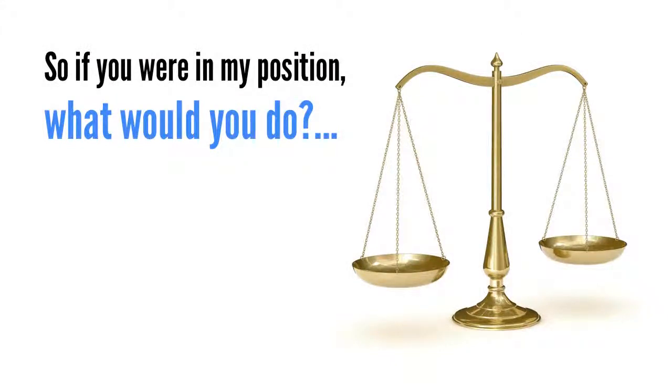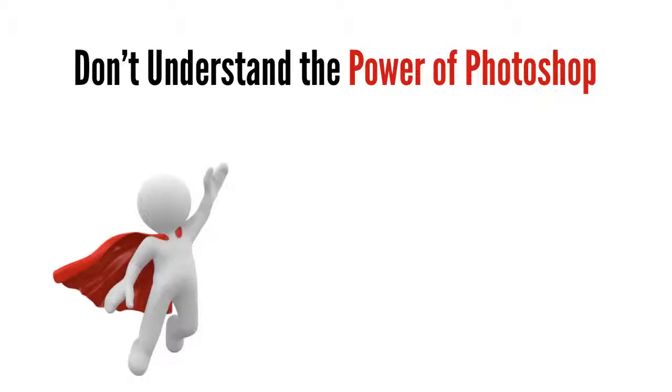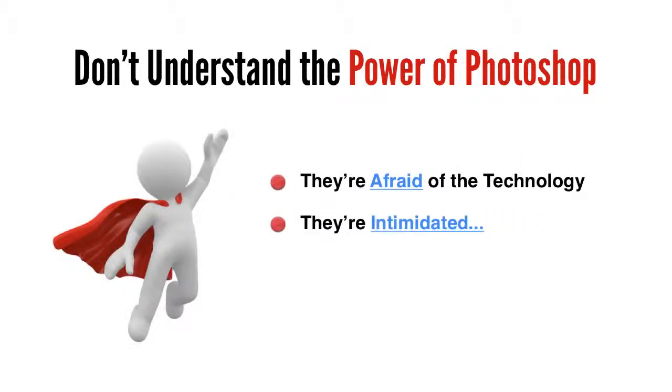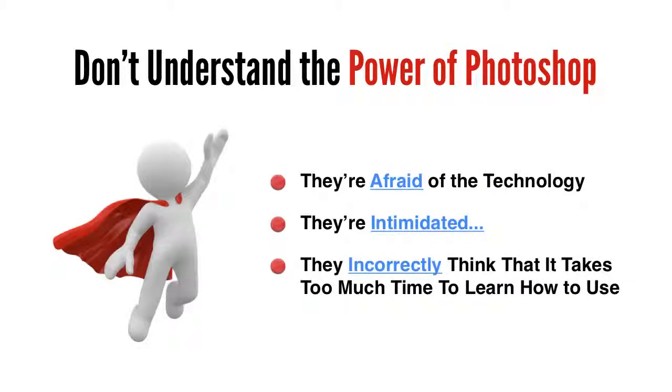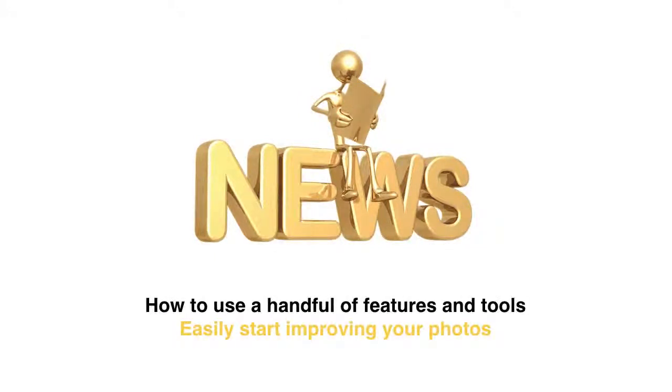By now, most photographers would either make do with the photos that they've got or discard them altogether, simply because they don't understand the power of Photoshop. They're afraid of the technology, they're intimidated, and they incorrectly think that it takes too much time to learn how to use. Well, trust me, all of those assumptions are dead wrong. And Photoshop on the surface may appear to be quite daunting at first, but here's the good news. You only really need to know how to use a handful of features and tools to easily start improving your photos. And I'll prove it.